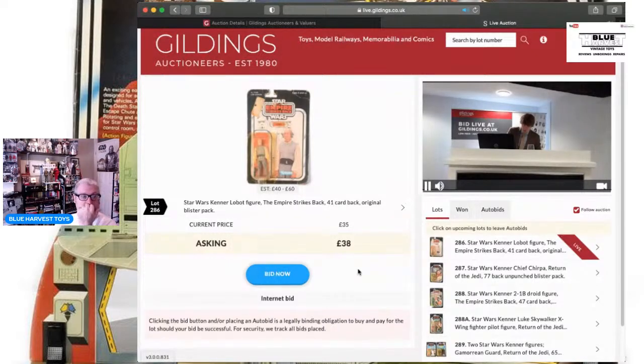You have to bid quickly if you want to get these. On the sale room.